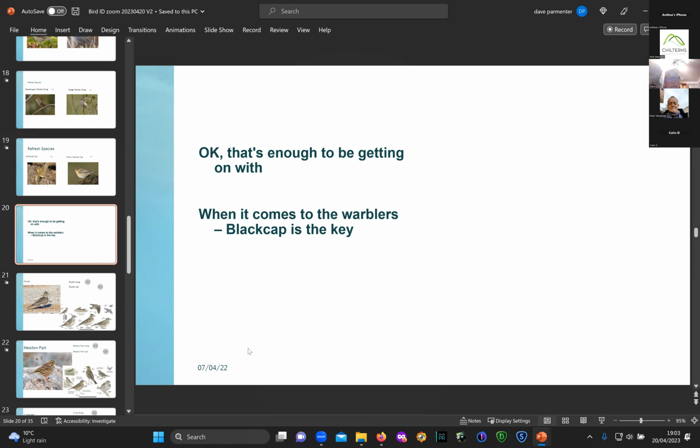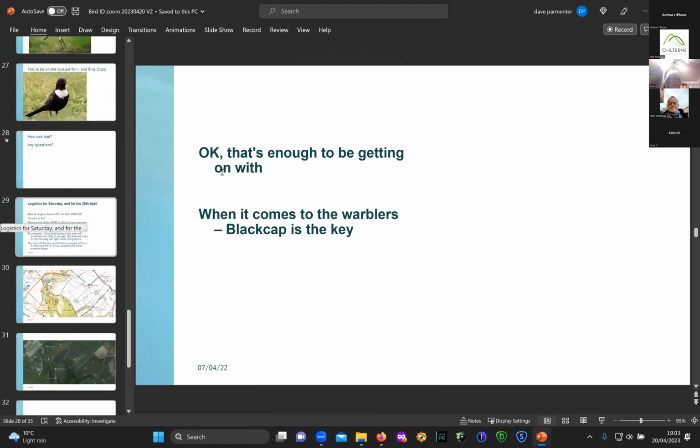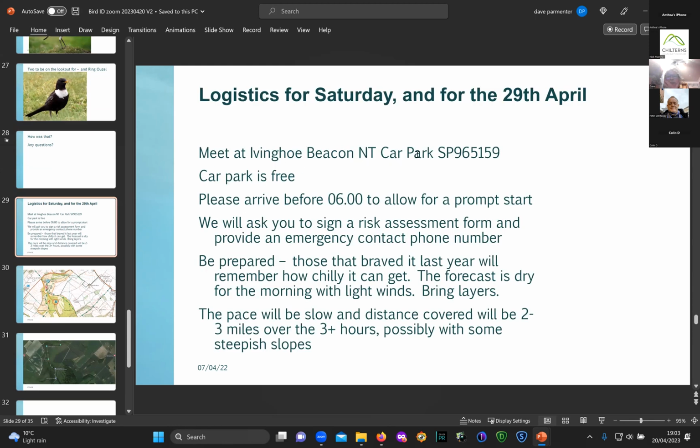I just wanted to cover a few species that we might see this weekend or next weekend, depending on which of the trips you're going to at Ivinghoe Beacon. I just want to go through the logistics for Saturday and for the following Saturday. We're meeting at Ivinghoe Beacon National Trust car park. There's the grid reference. The car park is free, and as Nick said, does sometimes have an ice cream van in there, but probably not at 6 o'clock in the morning.